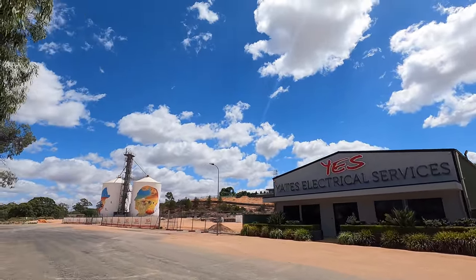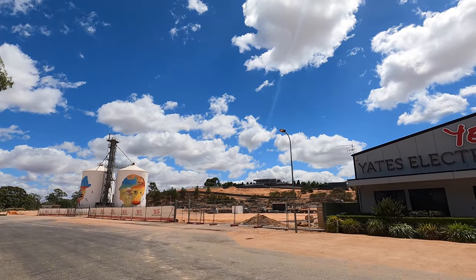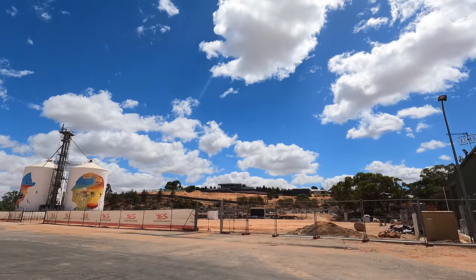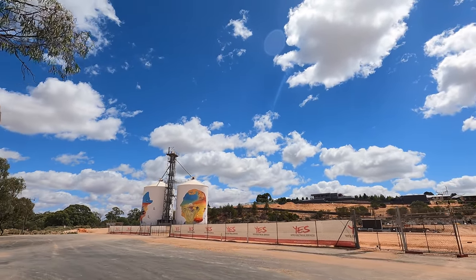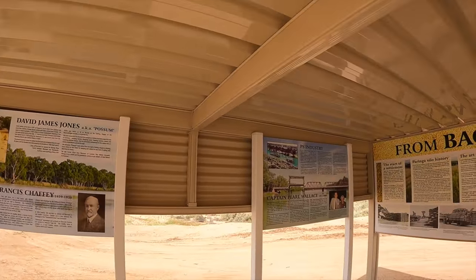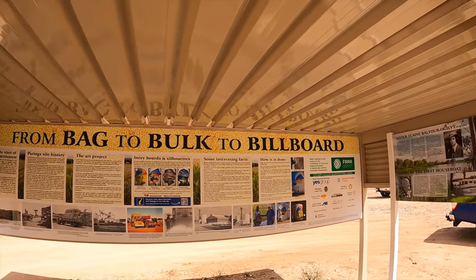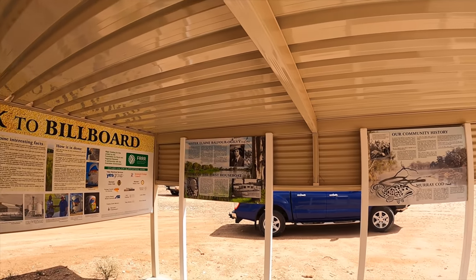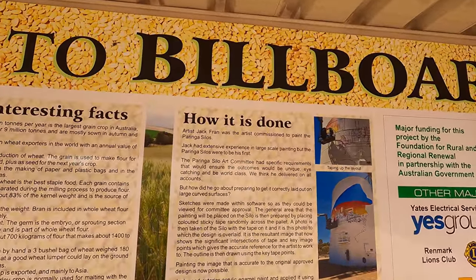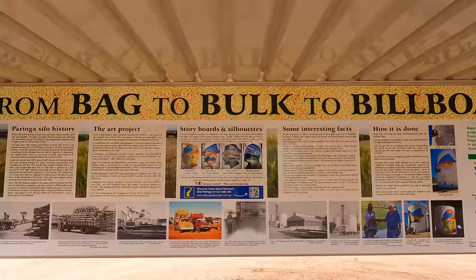Paringa is a bit of a special one because it's wholly owned and donated by Yates Electrical Group, the small company next door to the silos, who bought the silos and donated them to the Shire Council for the silo project, and also donated $10,000 into the project as well. So I'm guessing Yates really does have a big passion for the history of his little town, Paringa. And I highly recommend checking out the Paringa silos online to read the story and the history on the four faces, the four local legends of Paringa on these silos.